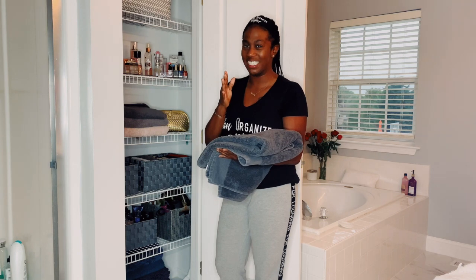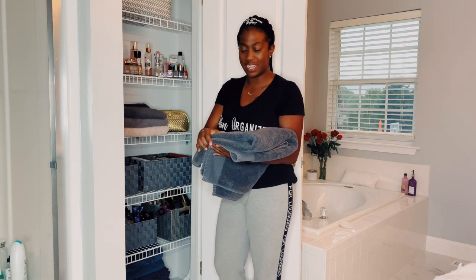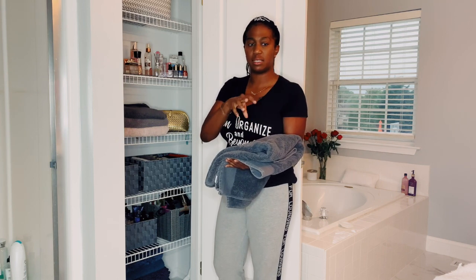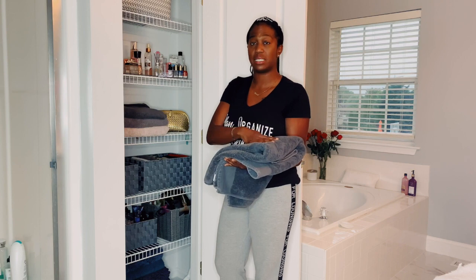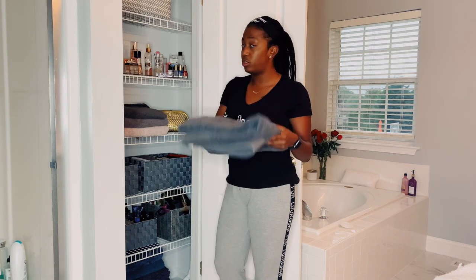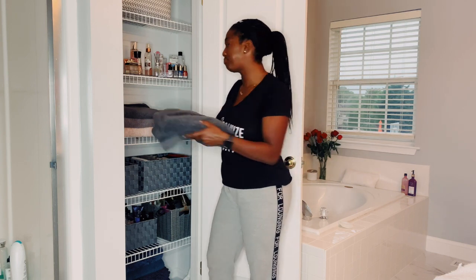It should match. So to keep things in order and keep it matched, I make sure that when we're folding towels, we take the washcloth that matches and stuff it in there. That gives you a little bit more room, but more importantly, you're keeping your sets together.